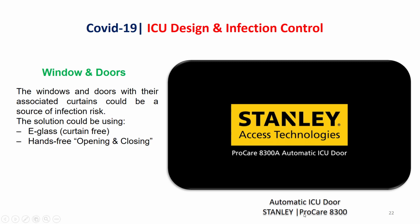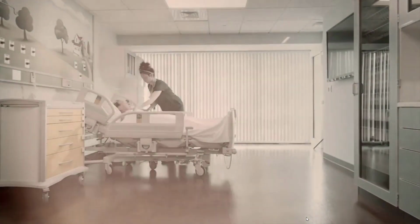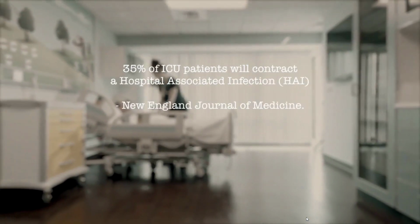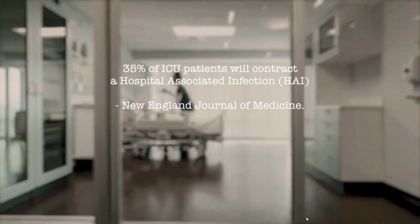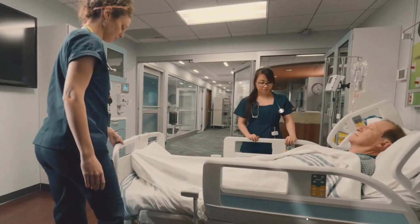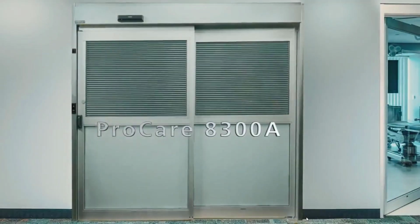The Automatic Intensive Care Unit Door Pro Care 8300. Made by the Stanley. Healing the critically ill. It's what ICUs are dedicated to. Yet, according to the New England Journal of Medicine, 35% of ICU patients will contract a hospital-associated infection, threatening their recovery. That's why Stanley has improved our ProCare 8300 ICU door to help prevent the spread of infection.